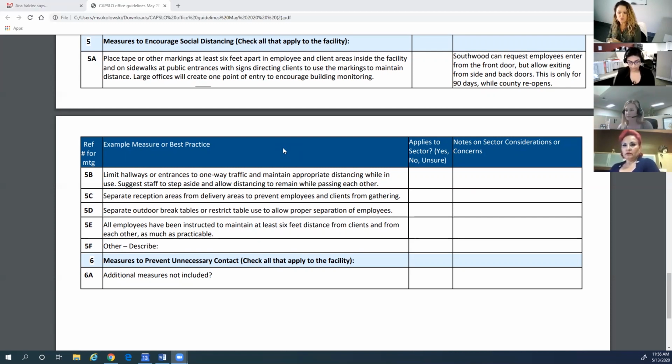Limit your hallways or entrances to one-way traffic. That's another thing. It might not apply if you've got a small office, but look at your hallways. Take a look. What's going to happen if 2 of us come down the hallway at the same time? Are we going to be able to get around each other, or how are we going to navigate that? Some of us have put lines down the middle of hallways so that we have kind of like a one-way traffic pattern for the larger areas.